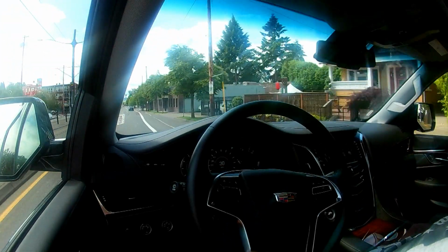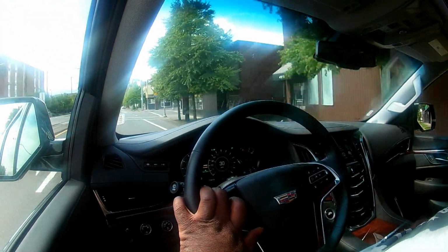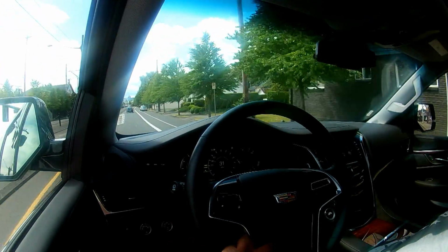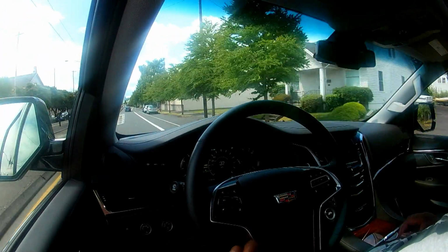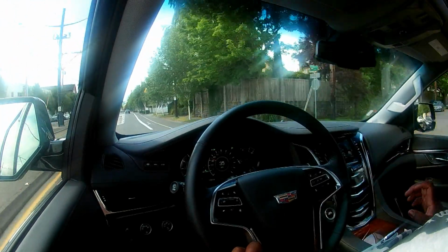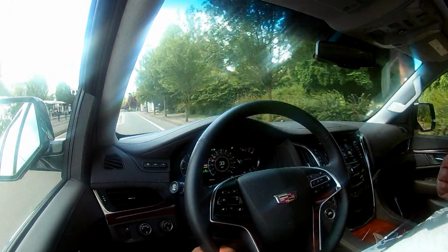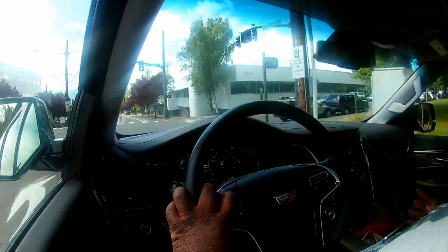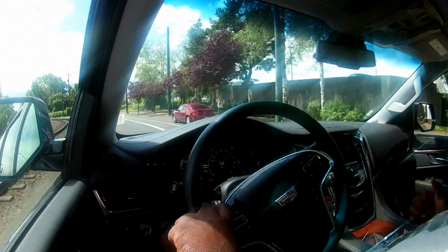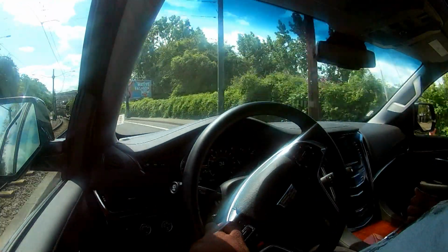It can be mistaken for other big SUVs like the Expedition or the Sequoia or something like that. But when you see an Escalade coming down the road, you know that it's a Cadillac. It has a lot of road presence. So if you're looking at buying a Suburban over an Escalade just because you don't think it's worth the money, I'm here to tell you that it definitely is worth the money. There's more substance to this vehicle.